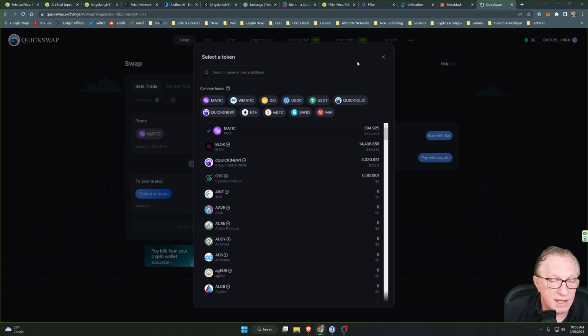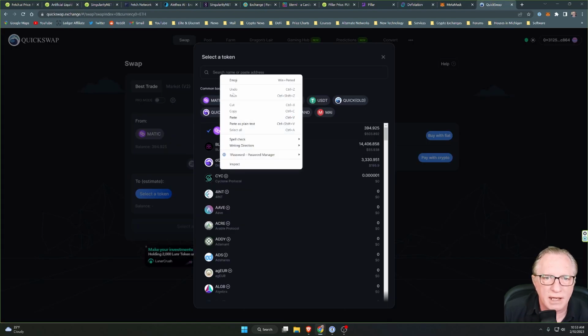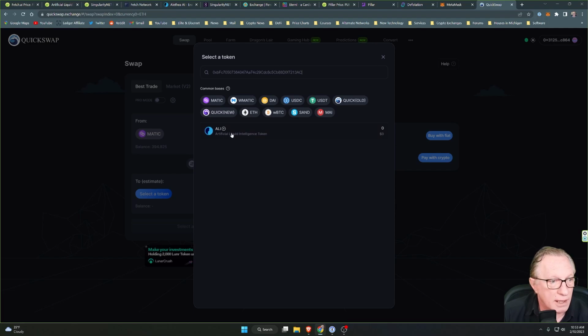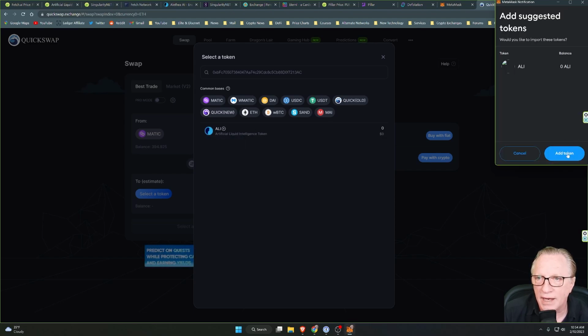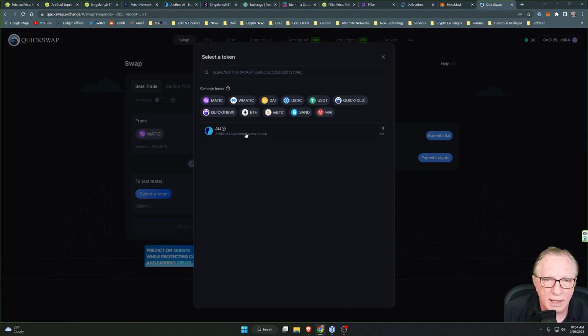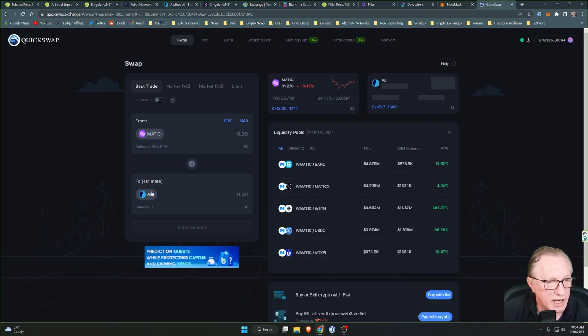All right, and we've got the same interface here. Let's go ahead and grab that contract address so that we can search for the token. We'll paste in the contract address here, and Ali token shows up. Using the contract address assures us that we're getting the actual token that we're after and not some cheap copy. All right. We can add this to our MetaMask wallet from here. All right, we'll go ahead and add it. And then we'll just click here to line up the token in our trading interface.